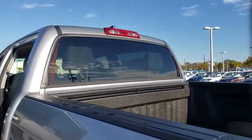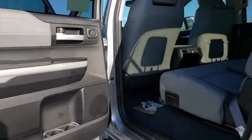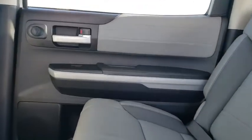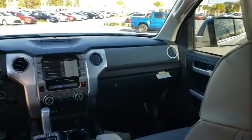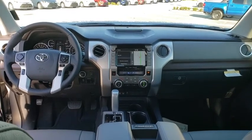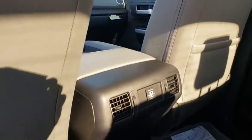Navigation system, traction control, power passenger seat, dual airbags, leather-wrapped steering wheel, alloy wheels, power steering, four-wheel disc brakes, CD player, fog lights, heated front seats, electronic stability control, compass, power windows, trip computer, rear window defroster, security system, overhead console, panic alarm.